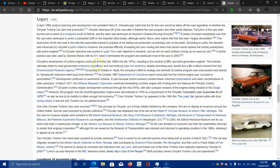Chrysler's development of turbine engines continued from the late 1960s to the 1970s, resulting in the creation of 5th and 6th generation engines. The turbines ultimately failed to meet the government's emission regulations and had relatively poor fuel economy. Despite promising early results and a $6.4 million contract from the Environmental Protection Agency, in October 1967, according to Charles Hyde, the company's effort to enlarge and diversify its turbine program was unsuccessful, and spread is already thin, executive talent pool even thinner. In October 1967, the Department of Commerce report concluded that the turbine engine was unsuited to automobiles.